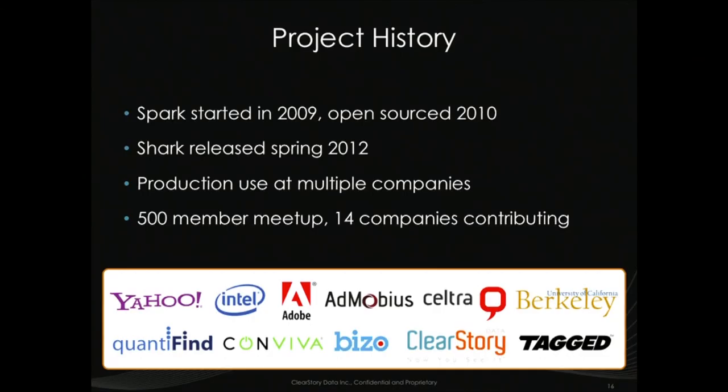Spark actually started as a research project about 3 years ago, and Shark was released last spring. So they started as research projects, but in the past few years, they've also seen quite a bit of use and contributions from industry. There are now multiple companies that are using these in production, and even more companies that are playing around with them or using them on the back end for internal analytics. To give you a sense of the community, we have 500 members who come to our San Francisco area meetups, and we have 14 companies who've contributed code to the project in the past year.